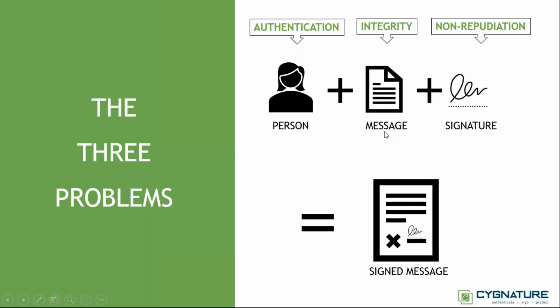Second important thing is the integrity of the document. The document which the person has signed should not allow anybody to tamper with it after the signatures have been placed. And the third important factor or problem is non-repudiation. These are technical terms, but I'm explaining them. Non-repudiation means that the signer should never come across and say that he has never signed the document. The evidence itself should be good enough to prove that it was the signer himself who actually signed the document.